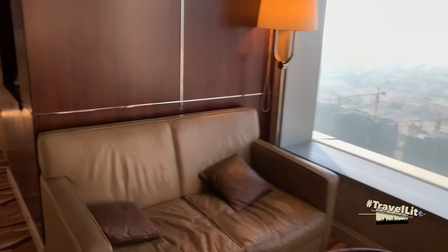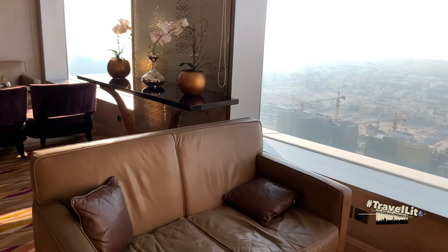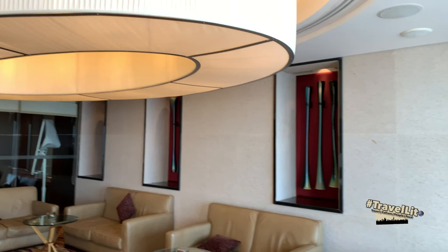While enjoying the skyline view from the executive lounge, you can also enjoy the afternoon tea with free snacks and drinks. And in the evening, during happy hours, they serve alcoholic and non-alcoholic beverages, which all of you can enjoy.